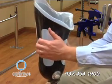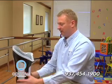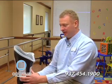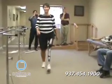By doing that, what we're trying to do is capture that motion of the femur bone. What that translates into is a more optimal fitting socket by not having wasted energy. It preloads the soft tissue, and it's a much more energy efficient gait.